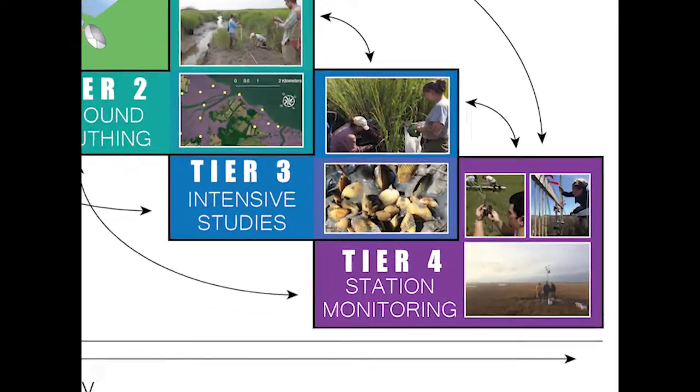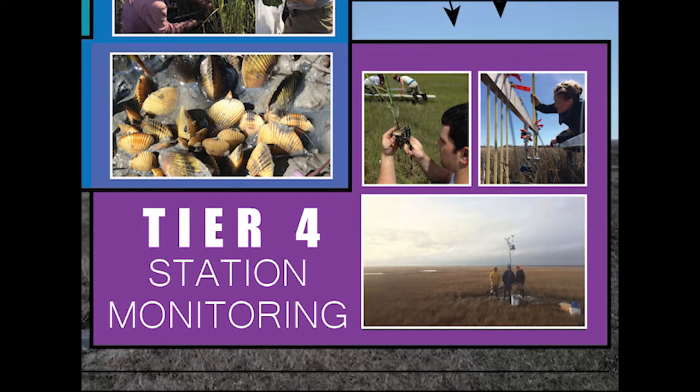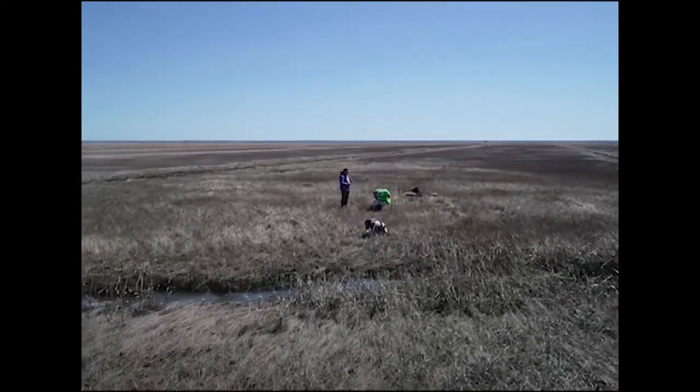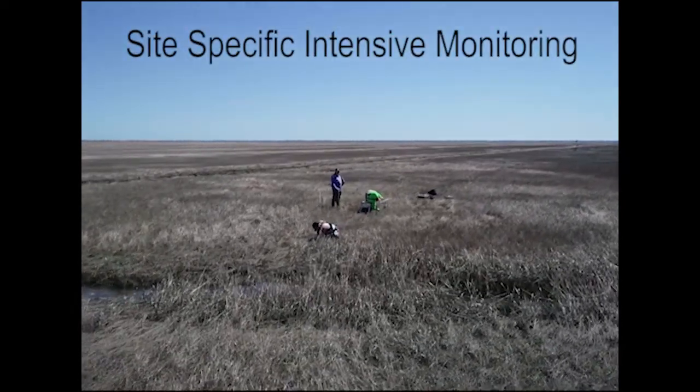Tier 4. Tier 4 supports intensive, long-term monitoring at representative stations. Each of these stations is visited no less than once per year to collect a suite of metrics outlined in the Mid-Atlantic Coastal Wetland Assessment Site-Specific Intensive Monitoring Protocols.